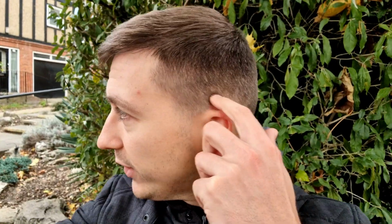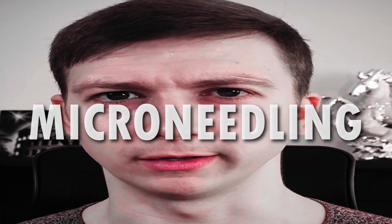Of course, right now I don't have much issues with it since the scars are nicely covered with just a little bit of hair length. However, I'm not able to go any lower than number 2 guard in these areas, as the scars are going to get visible. But you know what? I'll try to change it. How, you might ask? Microneedling.